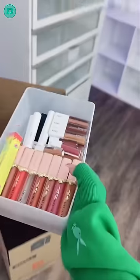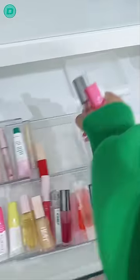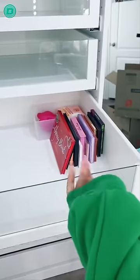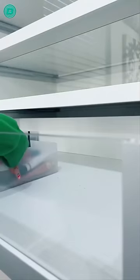First drawer done. This is kind of sad, but I can't wait to set everything up in the new place. I'm putting all the loose lip glosses in this container. I'm so proud of myself. I got rid of a lot of palettes I don't use. These are mine, and I kept a pile for my sister. One day I'll wash my makeup brushes, but for now I'm throwing them in here.